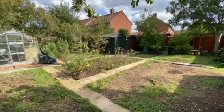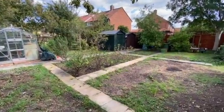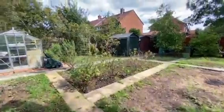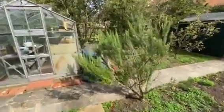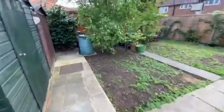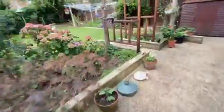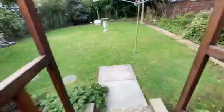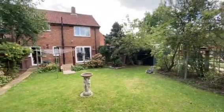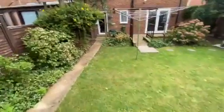Great garden for any keen gardeners out there, or for a family who needs that little bit more space for the children, or someone who needs to be creative. Plenty of space for further extension or development subject to planning permission. So back around the side plot. Into the lawn section of the garden. Your rear aspect there.